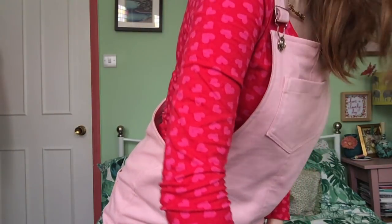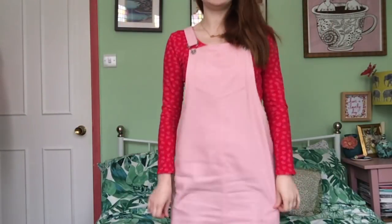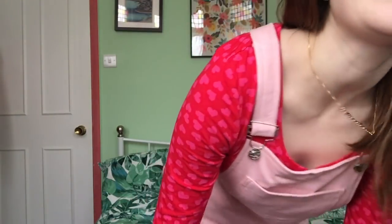This is a Tilly and the Buttons outfit today. I'm wearing, ooh, my necklace is all twisty, there we go. I'm wearing an Agnes top, which I had in my unfinished items pile for ages. And I finally decided to finish it in time for Valentine's Day because it has hearts on it. How cute is that? So I'm wearing a heart Agnes top, just the basic one with the long sleeve and the scoop neck, no elastic. And I'm wearing it obviously with a pink Clio. Move back so you can see. So this is my Valentine's Day outfit. Feeling a bit cute. But anyway, that's what I'm wearing.